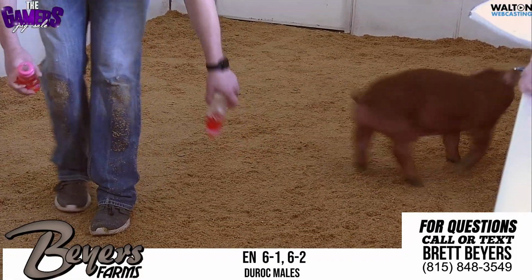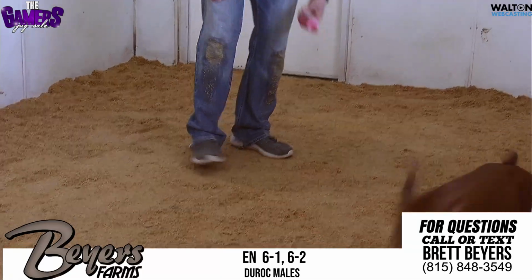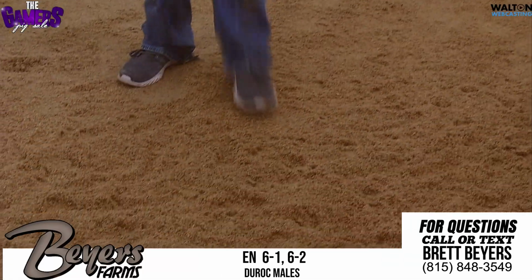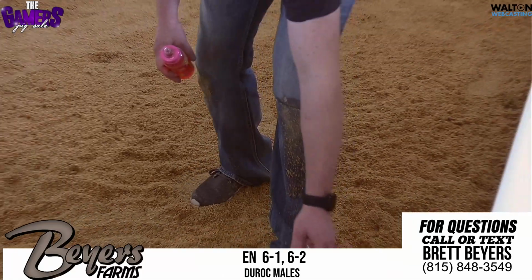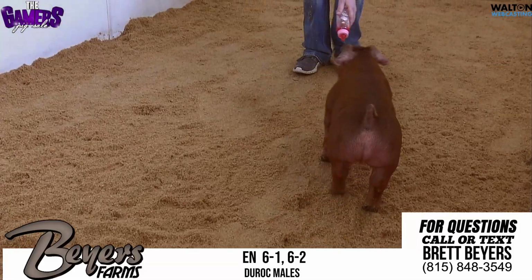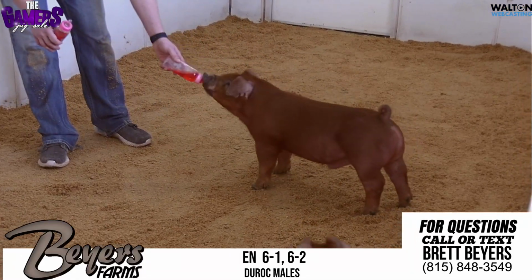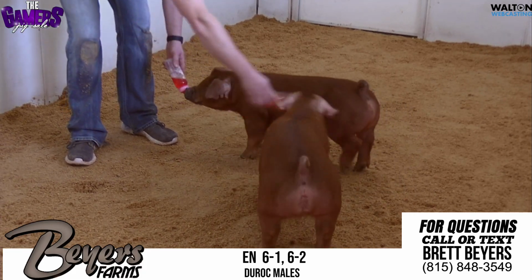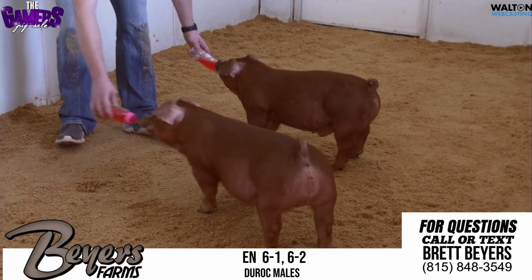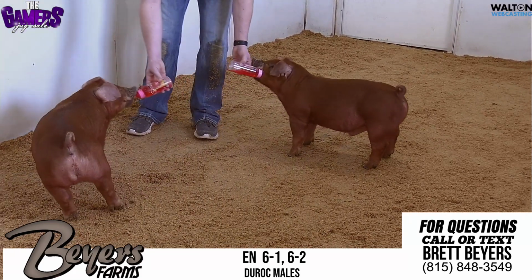Still got a neat look about him. That thing is just bold everywhere you look at him. He's almost got enough skull to him that he could have been a boar pig, to be honest with you, but we like to compete at barrow shows, so he's offered as a barrow. His skull shape, his mug and his forehead, everything about that hog in the upper part of his skeleton all the way down reads stout, in my opinion. I think a very exciting pair here.